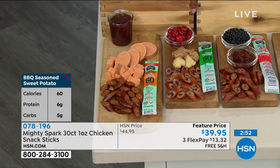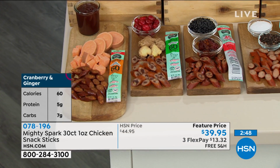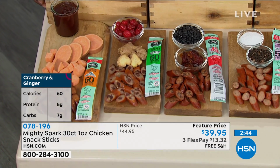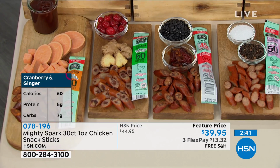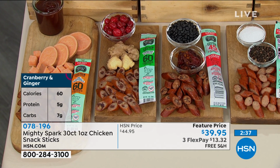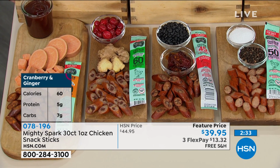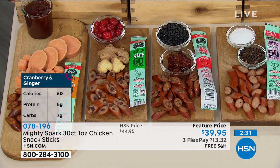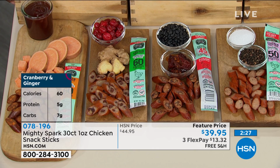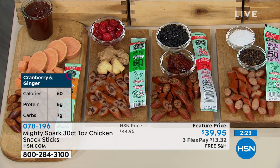Our number one favorite, the number one best-selling choice is the Cranberry and Ginger. Why is that such a big hit here at HSN? You know what? This is what shocked me. Believe it or not, the moms have reached out to us and told us that their toddlers love this. When you're craving something sweet at night as well, you tend to go for something chocolatey, or maybe some fruit or whatever it is, but this cranberry and ginger is going to take that craving away, because it is sweet, but it's got a little kick of that ginger.